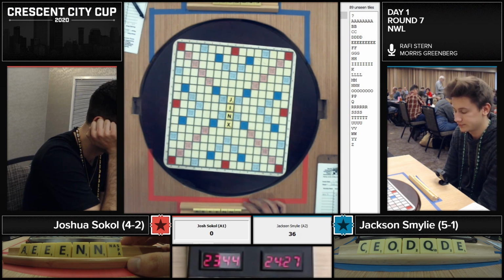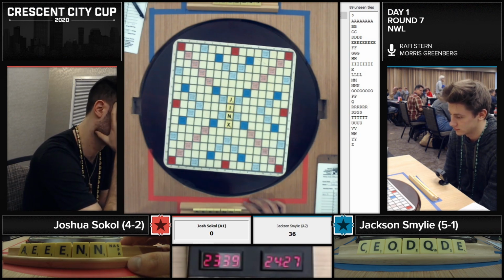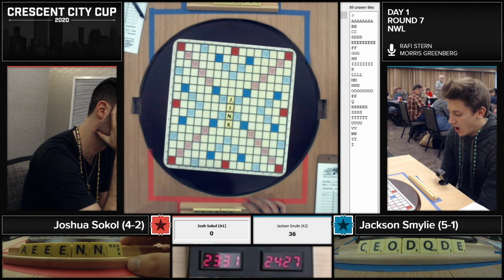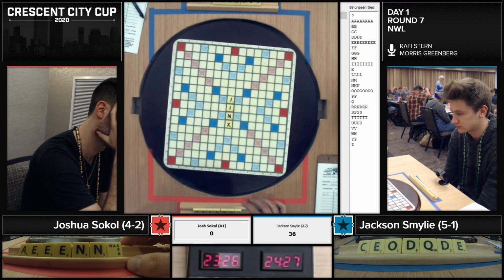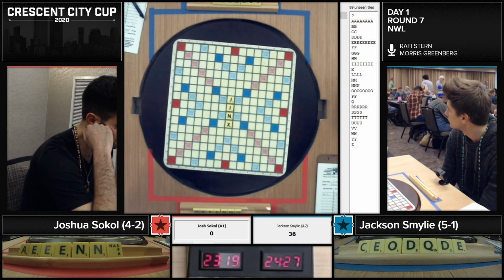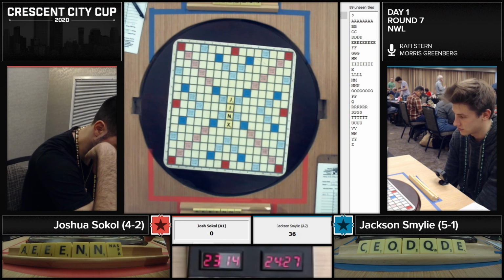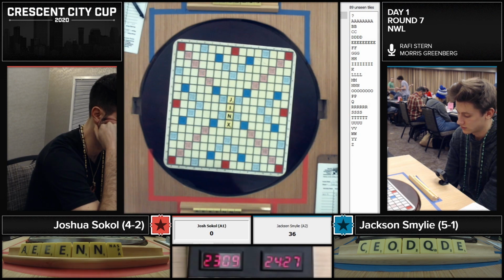And Josh has drawn a duplicate N and 2 duplicate E's. Not really what he was looking for after a blank exchange, and it doesn't look like he has any bingos right off the bat here. Yeah, by Jackson not playing the D, actually, on his rack last turn, he definitely prevented Josh from getting any bingos, I think, right? With a D, he'd have some 8s like neatened or needed. So good on Jackson to not play that last turn because it's going to work out better for him this coming turn. I wonder what Josh is looking for here.